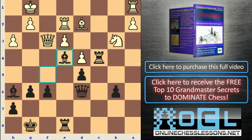So bishop d2 is pretty much forced. Bishop e4, improving my light square bishop. Queen f2, and now f5. This is a picturesque position and winning strategy for black. I got pretty much every single piece on the best square possible, whereas every white piece is just totally passive, absolutely has no future.